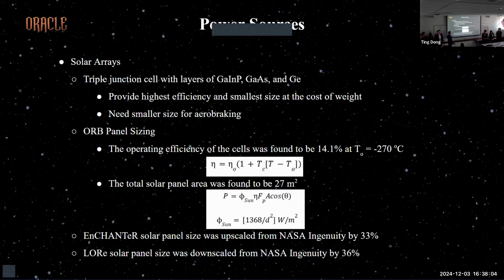For the orbiter panel sizing, we had to start with finding the efficiency of the cells, and that was using this equation right here. And it was found to be around 14% at the temperature of space. This value was then used to find the total solar panel area with this equation right here, depending on the solar flux given right here. Then the area was found to be 27 meters squared.